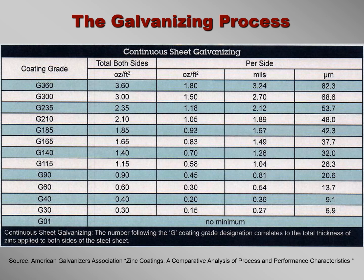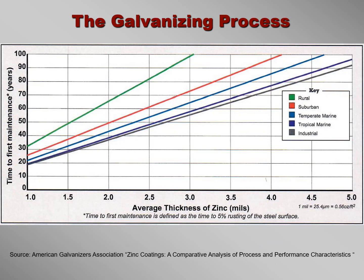This is a table from a publication called Zinc Coatings, a comparative analysis of process and performance characteristics offered by the American Galvanizers Association. You can see by the chart that G90 galvanizing requires 0.81 mils of galvanizing per side, whereas G40 is 0.36 mils of galvanizing per side, which is similar to the ZM40, since that also requires only 0.36 mils of coating per side. In that publication is also a chart showing the time to first maintenance for the different coating thicknesses based on the exposure. Time to first maintenance is defined as 5% rusting of the steel surface.